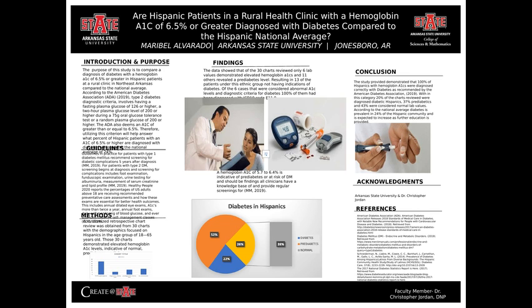Therefore, utilizing this criterion will help answer what percent of Hispanic patients with an A1C of 6.5% or higher are diagnosed with diabetes compared to the national average of 24%.